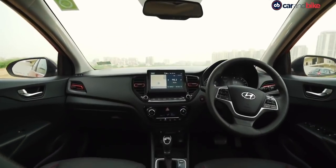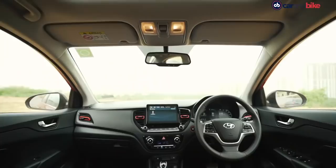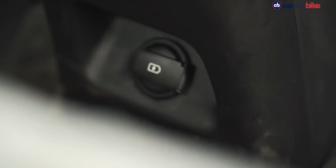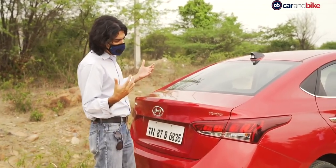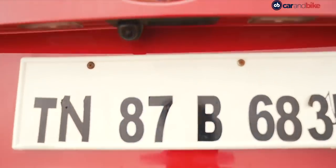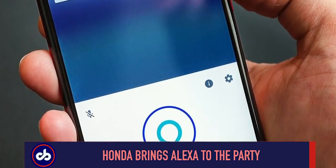Hyundai has Blue Link on the Verna, along with other goodies like ventilated seats, a cooled glove box, wireless phone charging, a rear USB charging point, and even the smart trunk option. The City has none of those, but it gives you the country's first Amazon Alexa access.